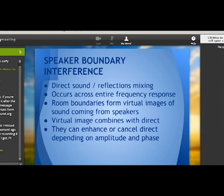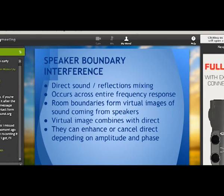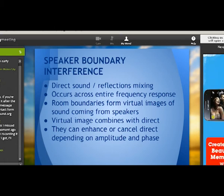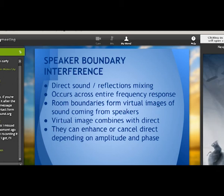All right, speaker boundary interference. I see this so much, and people just don't seem to hear it. I hear it immediately when I walk into somebody's room. The distance between the speaker and the first boundary that's closest to it, which usually is the side wall, is very, very critical to get right. It has such a big impact on the frequency response that you're going to hear at the listening or monitoring position that a 1-inch movement either way can be critical. So you really need to make sure that that distance between the speaker and the room structure itself is right for the room size, okay?